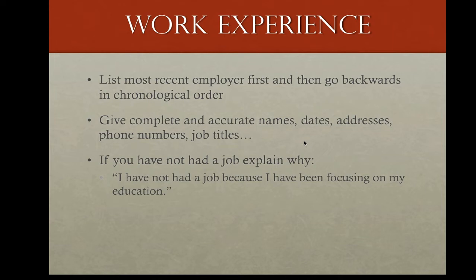If you haven't had a job, which is typical for some high school students, don't leave that section blank. Don't just write NA, because that's a big section and that would draw a lot of question marks to it. So instead, give them some information. Say something like, I haven't had a job because I've been focusing on my education.